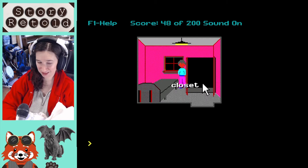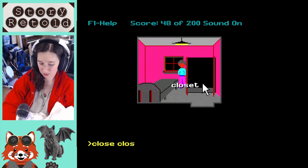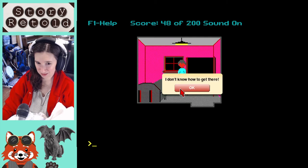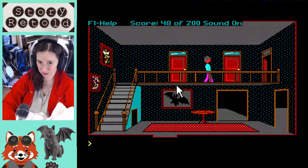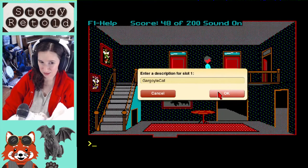This is very familiar. I think I remember this being a problem. I'm not close enough. Oh my gosh. I don't know how to get there. Oh no. Oh, that is so tight. Oh my goodness. Okay, wait, stop. Let's save game. Okay.